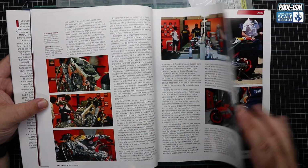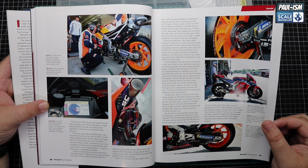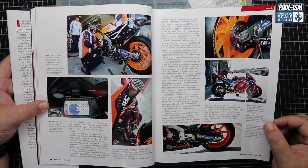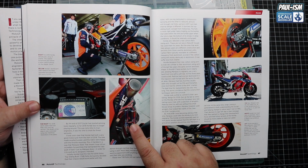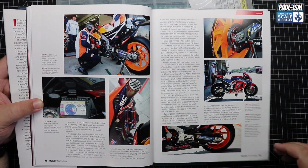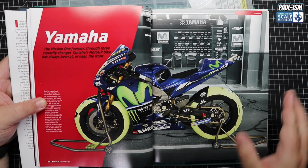We skip through. Let's have a look. I think the next one was Yamaha. As you see, we're onto the current machines now. Beautiful, beautiful schemes. Test bike schemes, lovely on the Honda. I really do like that. And reference pictures, heat stain on the exhaust. Absolutely fantastic. The dashboard, really cool. And so there we are onto Yamaha.